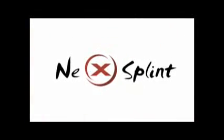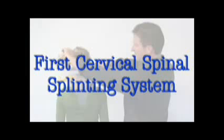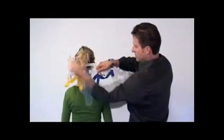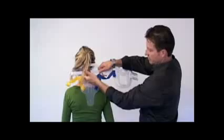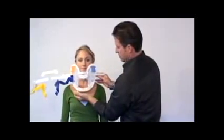The XCOLLAR and neck splint by Emagear. In this program, we're going to introduce the features and capabilities of the XCOLLAR, the first cervical spinal splinting system designed for emergency care. The XCOLLAR splints the cervical spine above C1 and below C7 in the back, as well as in the front of the patient.